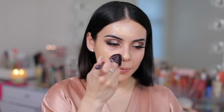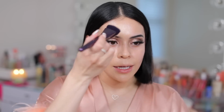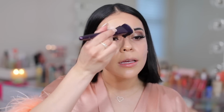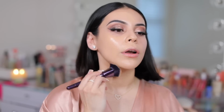And you see how smooth that looks. It's also really quick with this brush, and a lot of times I see people say that they don't like to do their brows before the rest of the makeup because they have to avoid getting makeup in the brows, but with this brush it makes it so easy because of the shape of it, you can just be really precise on every corner of your face.